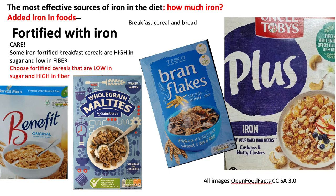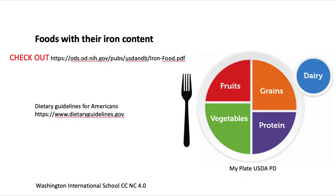Some foods, bread and breakfast cereal, here's some breakfast cereal, are fortified with iron. But again, be careful, because some cereals, yes, they're fortified, but are high in sugar and low in fiber. So make choices where, yes, they're fortified, but lower in sugar and higher in fiber to benefit your diet. And you can look at some foods with their iron content. Pause to follow up with the top checkout link, and then dietary guidelines for all Americans and the My Plate recommendations.